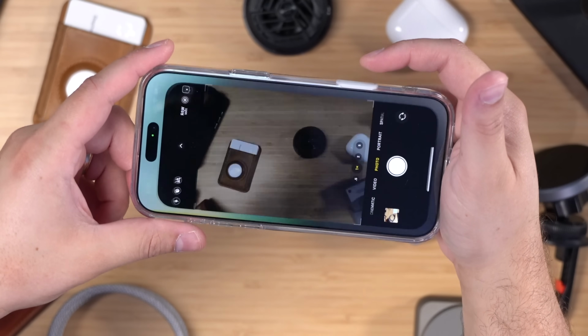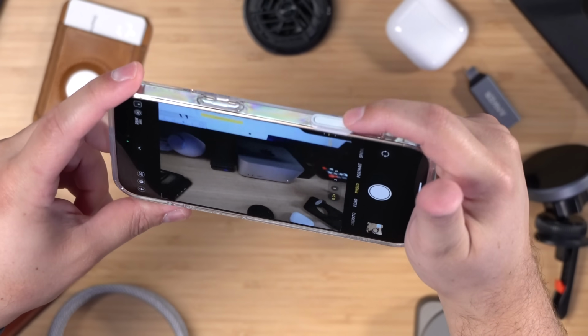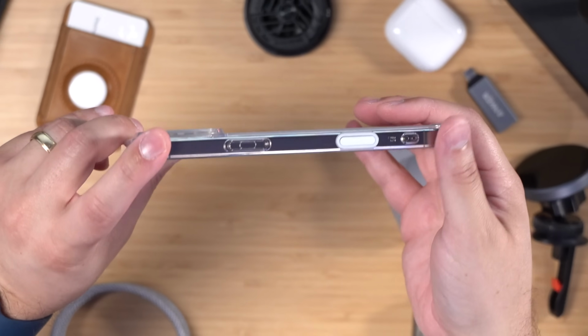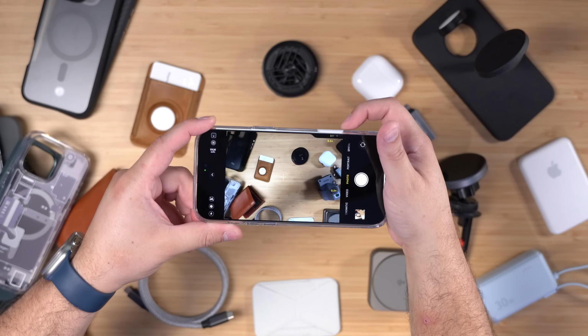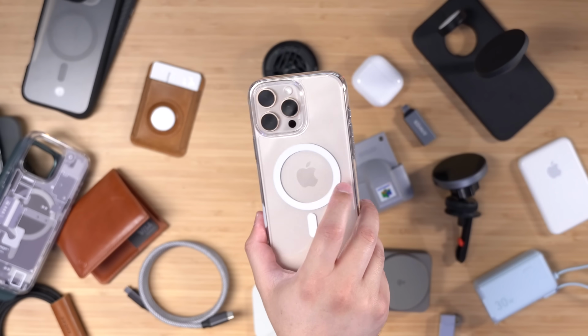The button works for launching the camera, and you can still do the light press and swipes with the button on the Spigen case. Now this button is not on all the Spigen cases, it's on their clear case, and I'll mark that down in the video description specifically. But if you're looking for a non-Apple version with a camera control button on a button, Spigen is one of the first out the gate, and again, looks good for a clear case.